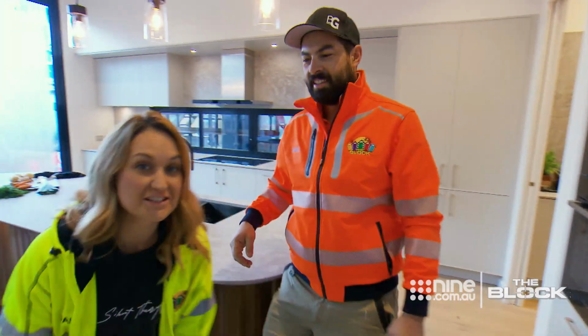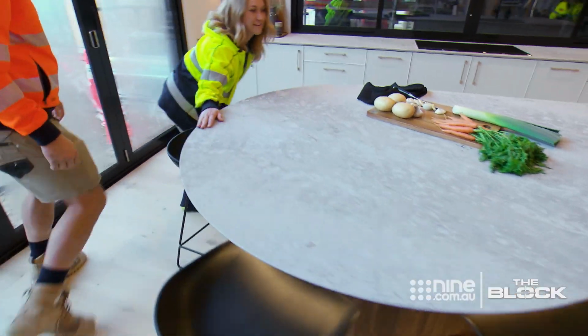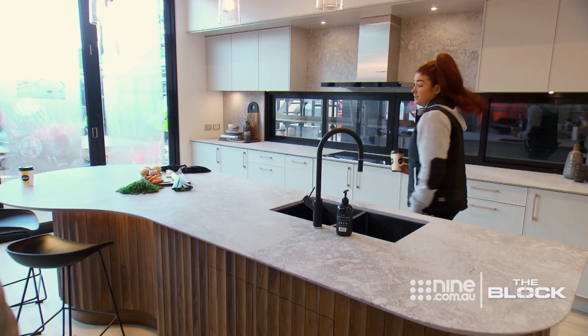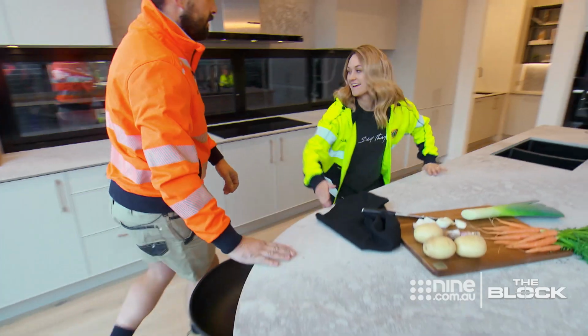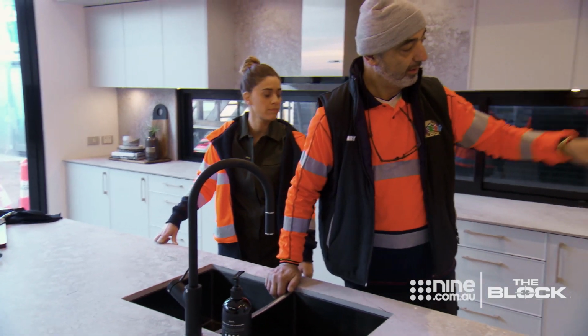Welcome to our winning kitchen. Come on through, let's take you on a journey. Christian Cole Island Bench. Beautiful underneath. Follow this curve around here. It's an art piece. Oh, I love this stone. Yeah, it's beautiful. Jade's done really well with her styling. Yeah, it's country, isn't it? Yeah. Have a look at this. Look at the drawers, dishwasher, double sink. I would have put this larger sink definitely in there.